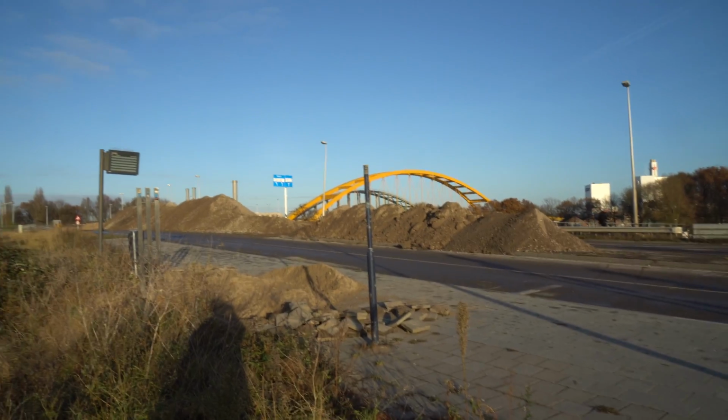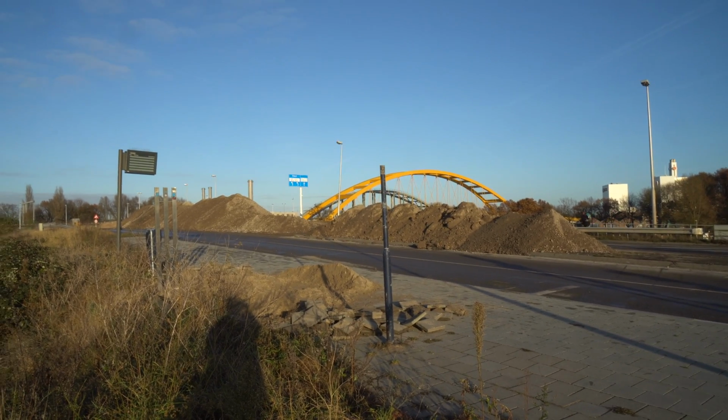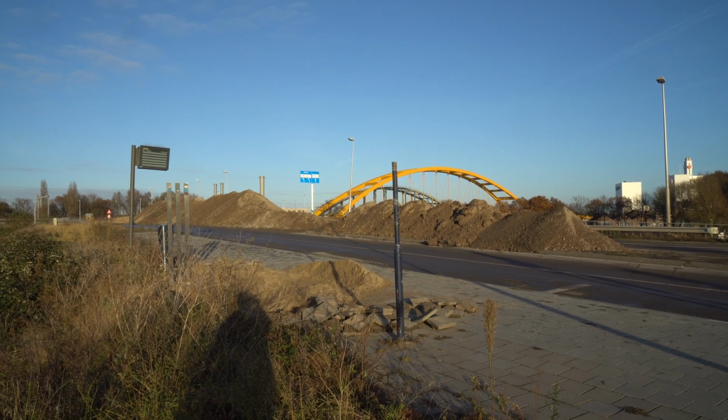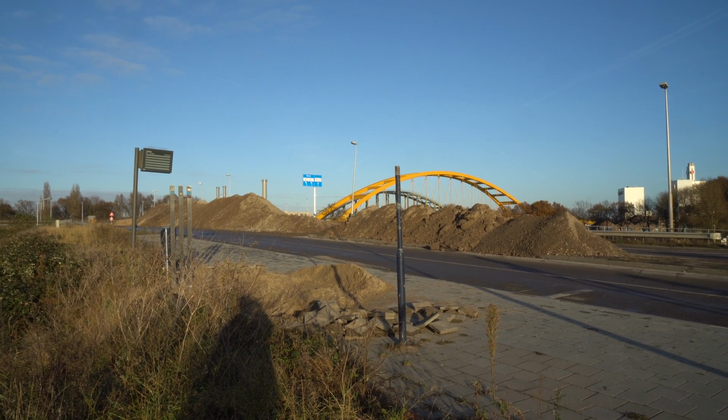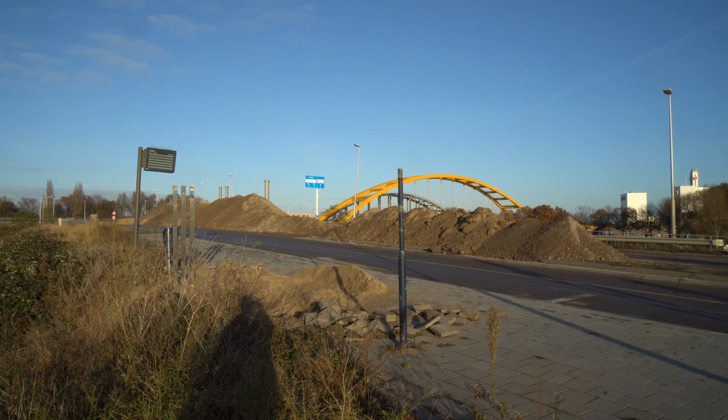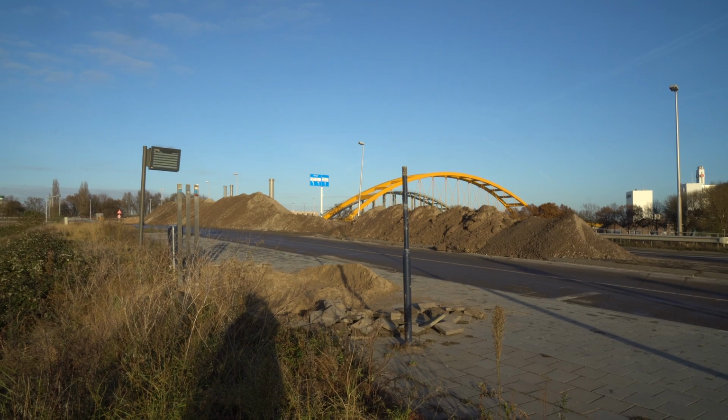And the bridge that you're seeing there, the second one, not the first one, will actually be doubled. So they will build a bridge next to it or attached to it while the trains are still running on top. So that's going to be interesting. So this was the second part of the video.